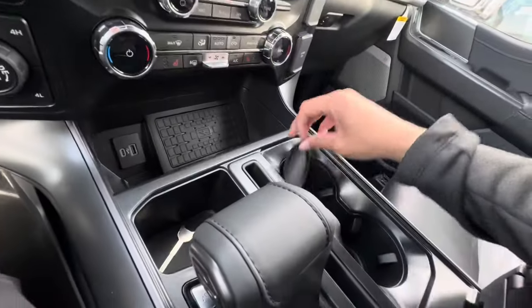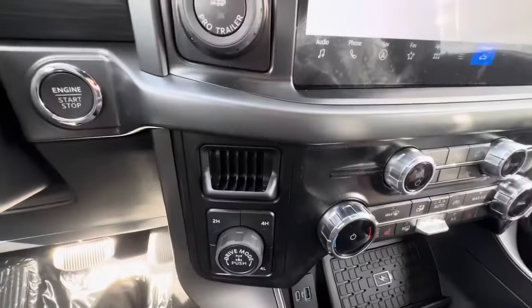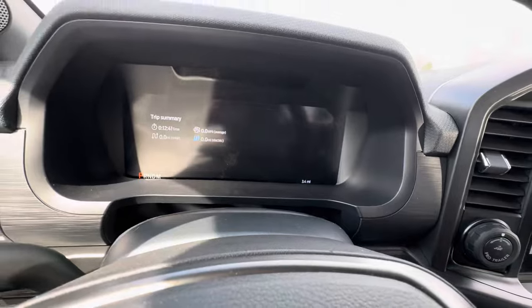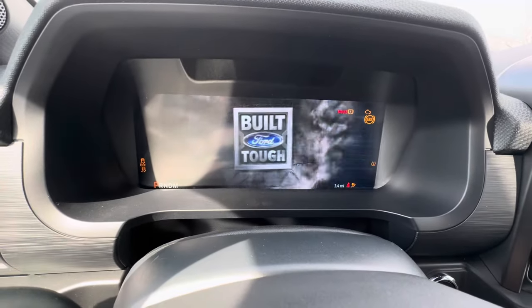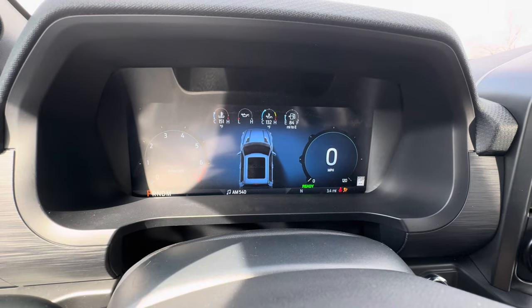And another cool thing is if you put the key fob inside this hole right here, you put the car in accessory mode, your door code can pop up on the screen right here. It'll tell you what the door code is. That's just a cool Easter egg I just learned about.